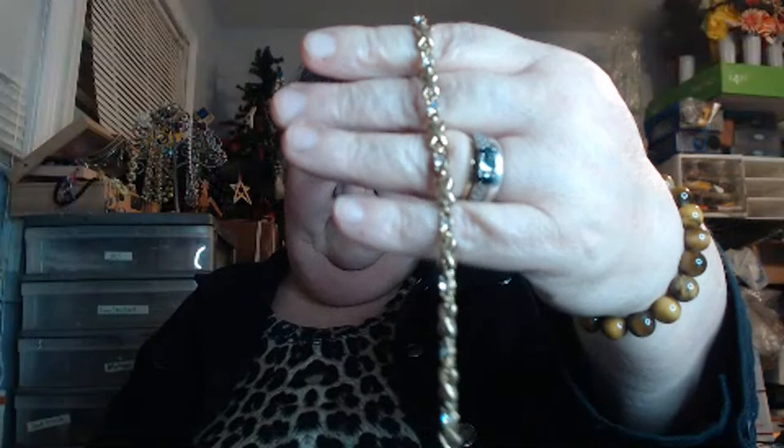$3. Yep, that's what I've been telling her. Avon. $3. Got Jen Layton in at $3. That'll be perfect for Valentine's. X's and O's. Anybody want to go up? You can go up by a quarter if you want.